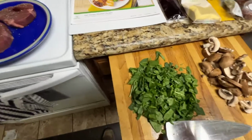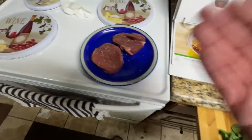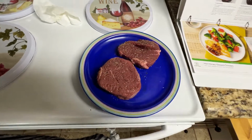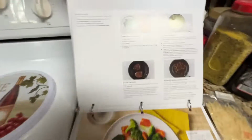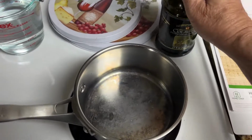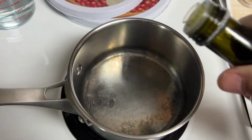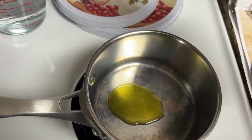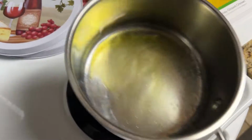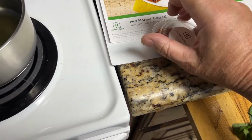But anyway, so I chopped up my mushrooms, chopped up my spinach. Spinach is going to go in a polenta. And then I patted dry my meat and then salt and peppered it on both sides. And now we're moving on to cooking the polenta. Okay, so we got this heat. They said a teaspoon of olive oil. That looks about like a teaspoon. Maybe a little more. And they said heat it up over medium and then add my bacon. So I'm going to crisp up the bacon here.